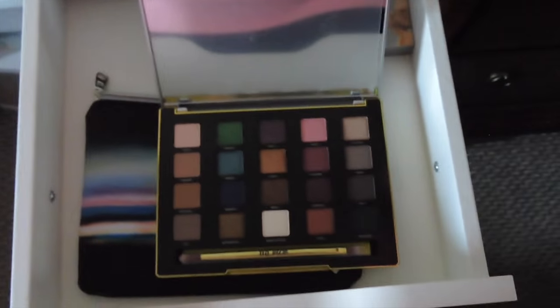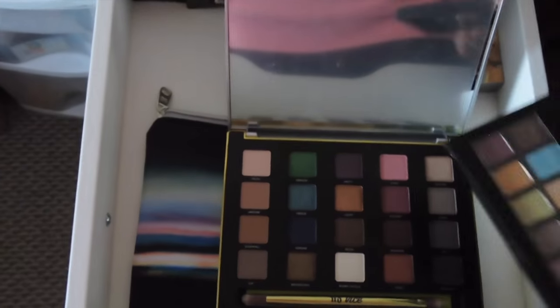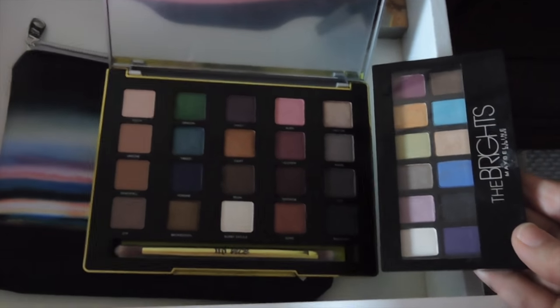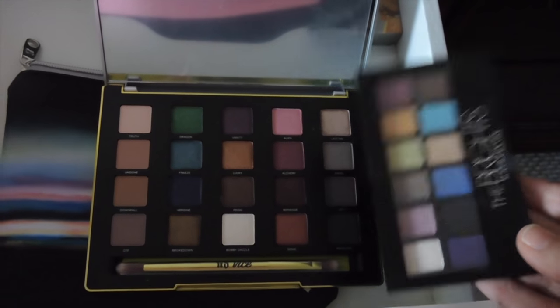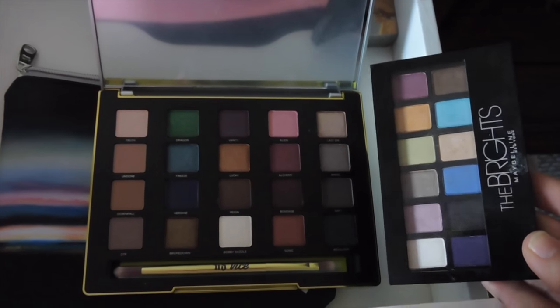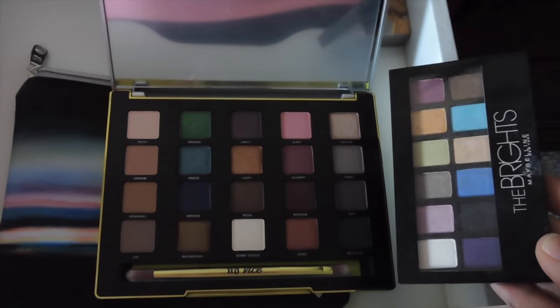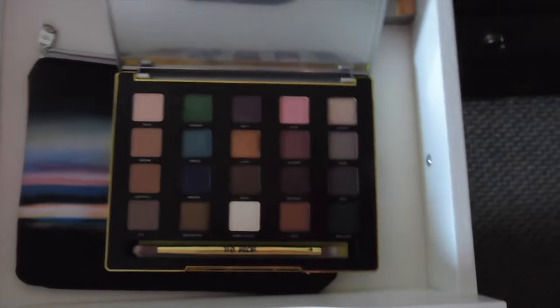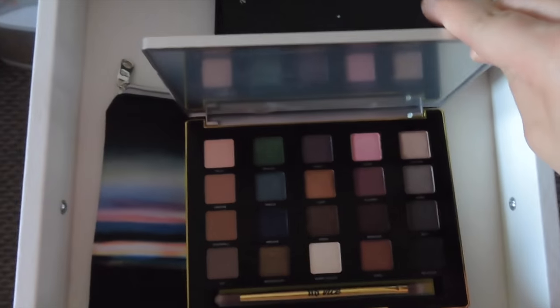See, guys, like what I told you about the Maybelline Brights palette, there are colors in here that are either similar or the same. So it's like, why keep the Brights palette when I really want the Vice palette? The colors are not exactly the same, but they're very similar, you know what I mean? So I might as well just keep the Vice palette, which is the one that I actually want. So I'm going to be keeping that.